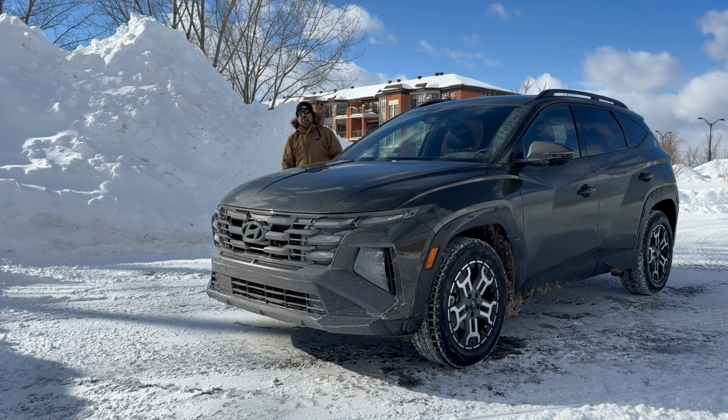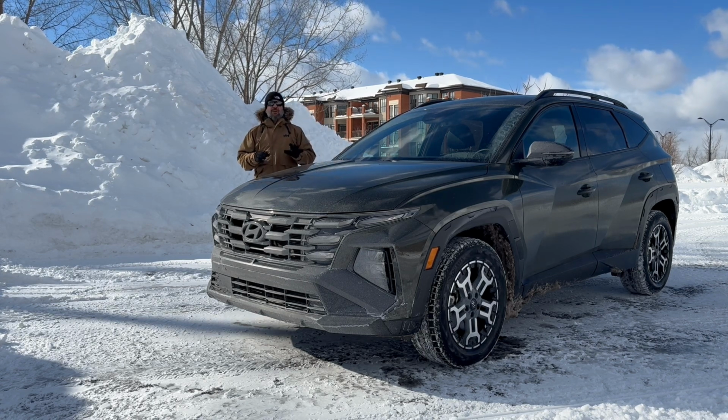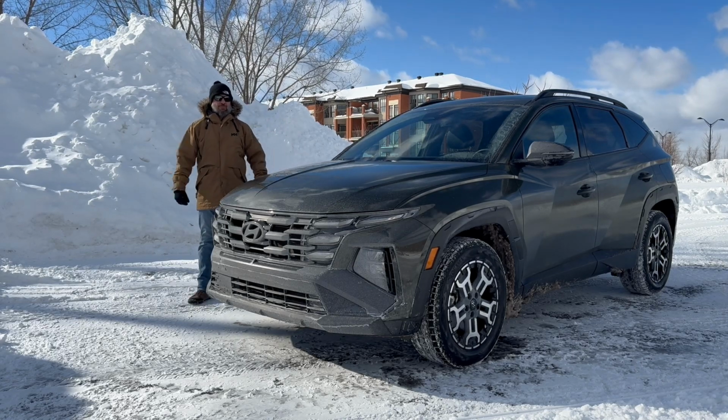The compact and small SUV segment in North America is by far the busiest and most important for all automakers. I would go so far as to say globally.